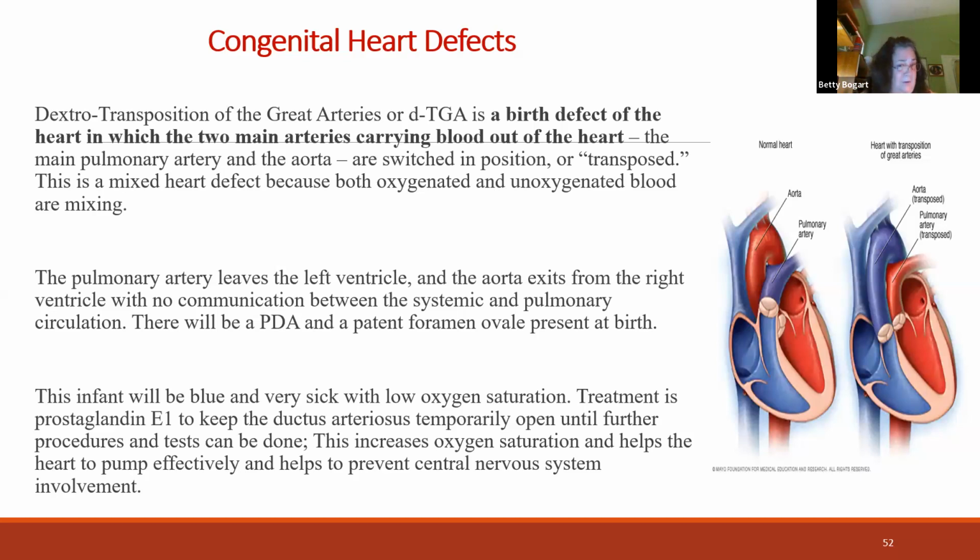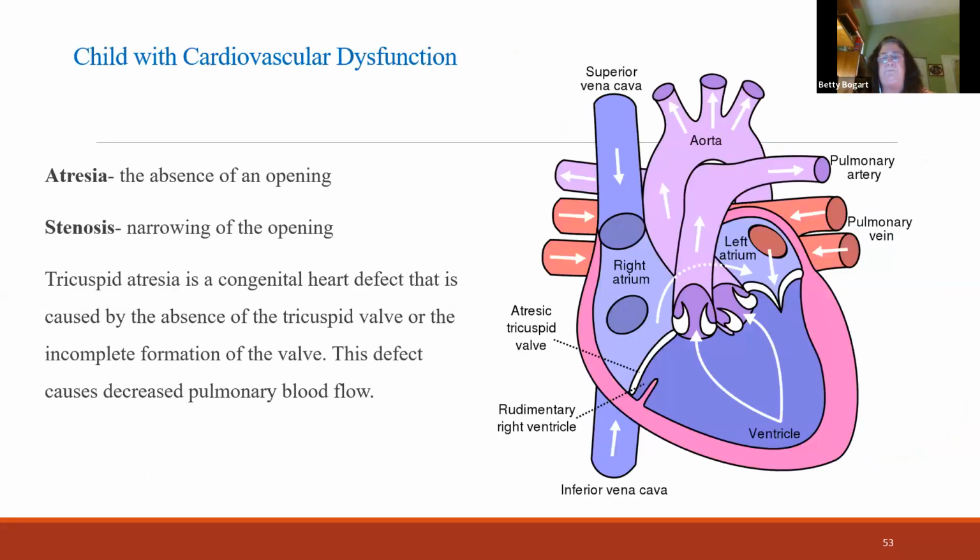When mom delivers, mommy's not there no more. If we need to have it open, like in transposition of the great arteries, we have synthetic prostaglandins that is a continuous, slow IV infusion. And it puts the prostaglandins there and it keeps it open. And what does prostaglandins do? Very important. It helps with oxygen saturation and it helps the heart to pump effectively. And because now we're getting oxygen everywhere, it prevents central nervous system involvement because now we're getting oxygen to the brain where it needs to go.